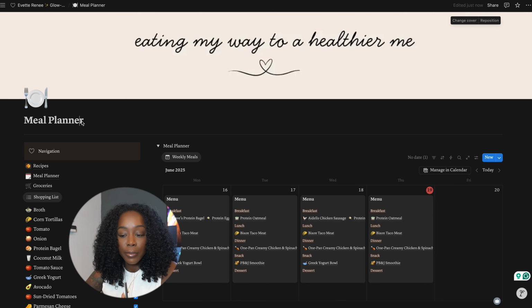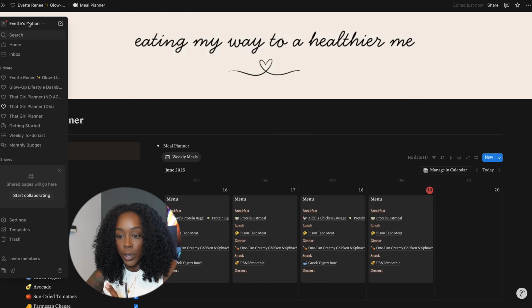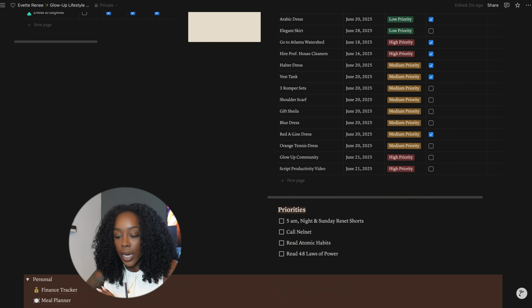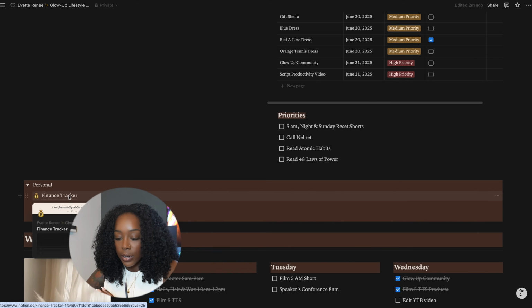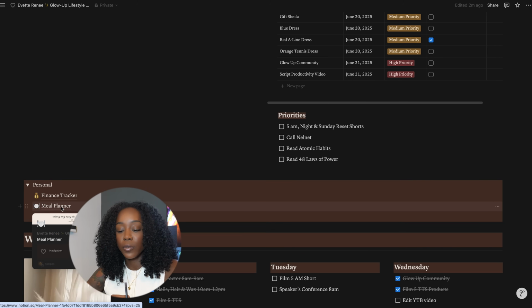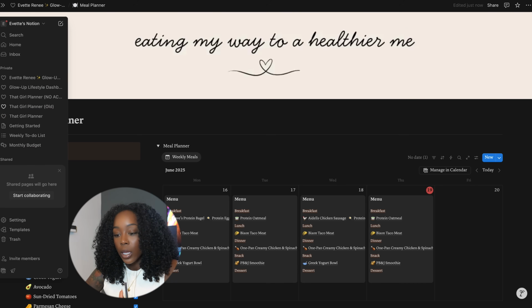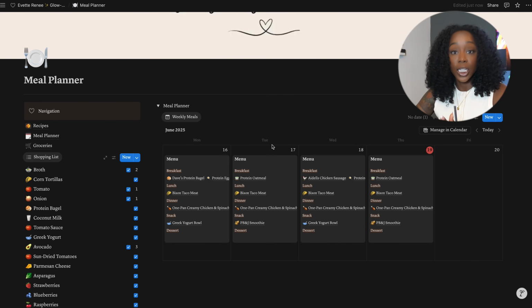You can change the name, add things if you like. All right, so this is considered the dashboard, and all of these will lead you to a dashboard. Finance tracker dashboard, meal planner dashboard, workout tracker dashboard, and I'm going to explain to you the different pieces within each dashboard. Anywho, so at a glance, that's what the dashboard is for.